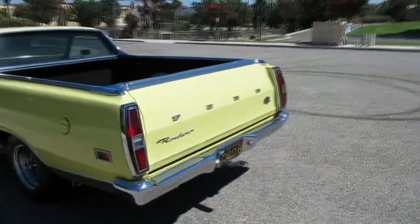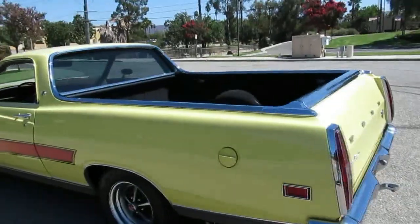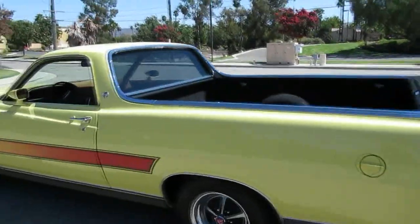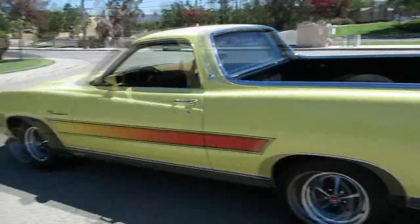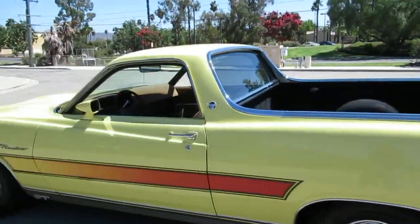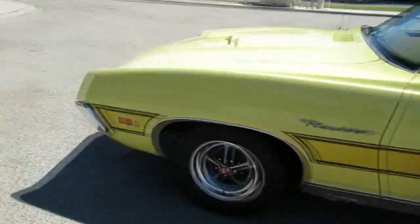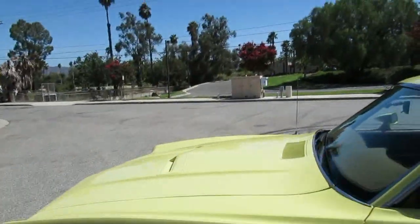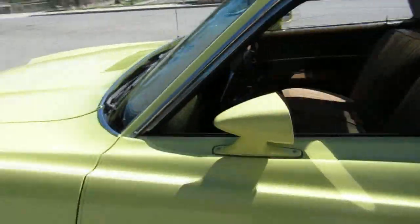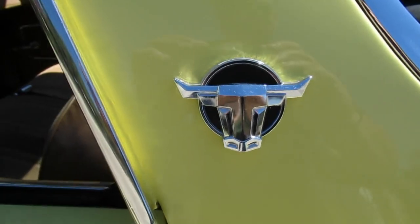This has a GT appearance group that was added to the car. It's not a GT, it's a 500. But it's got all the GT trim. It's all original stuff, it looks like, that was purchased, maybe secondhand used, because they don't reproduce a lot of these parts. You can get the graphics and stuff, but that lower valance and everything is probably kind of hard to get. But it's got the scooped hood on there, the aero mirrors. Kind of like that steer on the side, pretty cool.